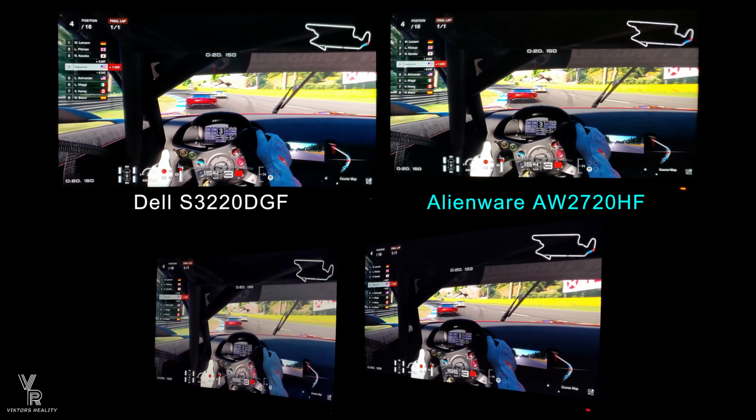But if you're the type of competitive gamer where you just want to play Fortnite, first-person shooters, or I would even say real-time strategy games, the IPS panel of the Alienware would better suit your needs. Now, I don't play that competitively. I prefer the total picture package with the 32 inches, the VA contrast, and the slight curve that the Dell has compared to the flat Alienware. The curve is growing on me.